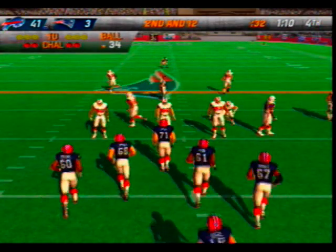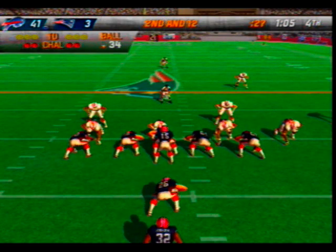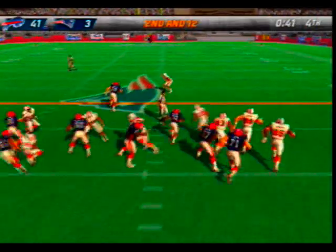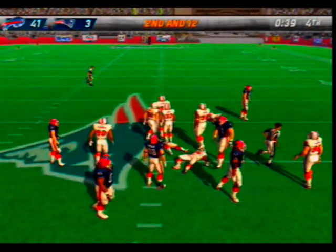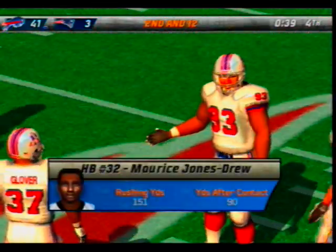Ball on their own 34. Ball on the 34-yard line. Clear! Clear! Number 32 in the backfield. Let's go, D. Let's turn it up, D. Keep it up. Watch your eyes. Play hard and fast, baby. They give it to the halfback. He just unloaded on it. He had himself a pretty good game. You got to give some of that credit to those big guys up front.